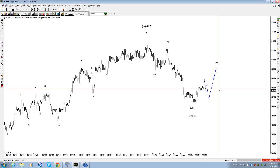So that's pretty clear right there. And I mean, that's pretty clear right there what the intention of the market is.